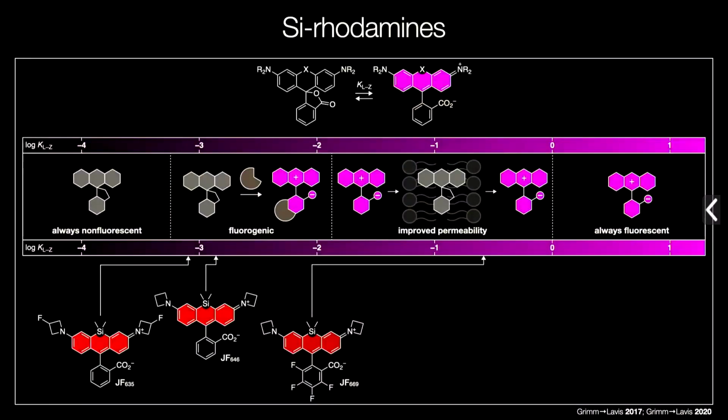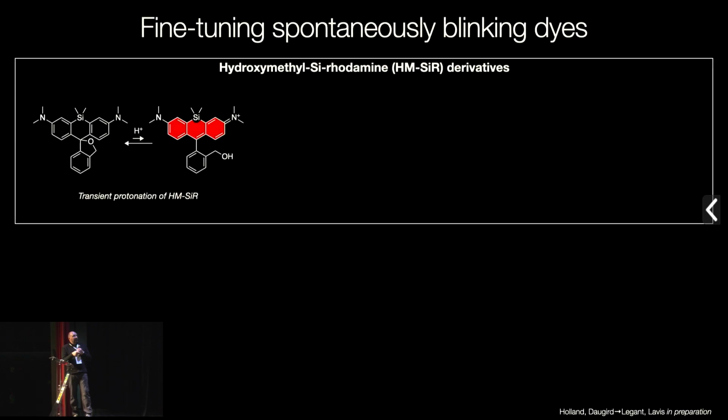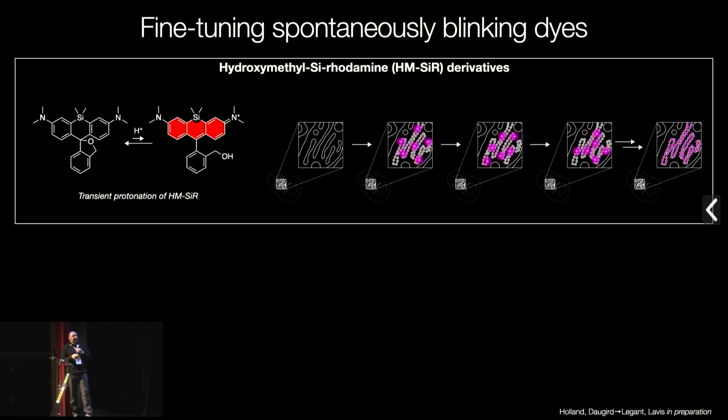All right, and so finally I want to talk about some unpublished work, and that involves these silicon rhodamines. So remember, here's JF646, and we could tune this equilibrium constant by putting substituents here or here. And we wanted to extend this tuning strategy to spontaneously blinking fluorophores. So almost 10 years ago now, these hydroxymethyl derivatives of silicon rhodamine were first described. And so these undergo a transient protonation and deprotonation to spontaneously blink.